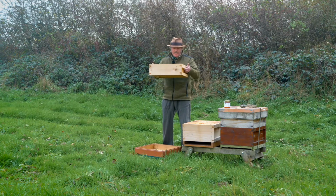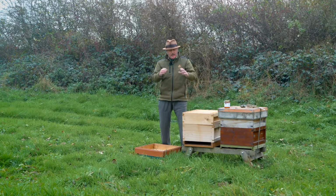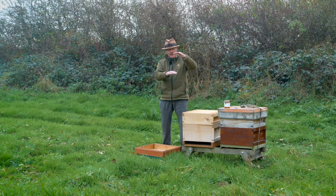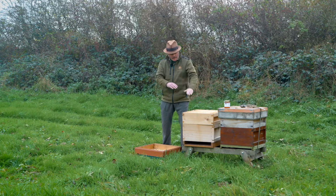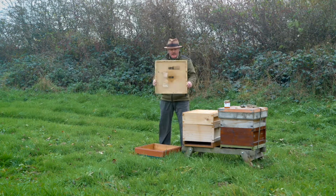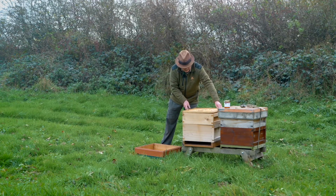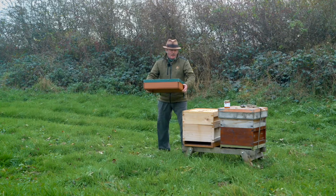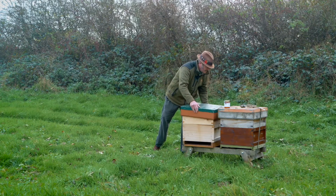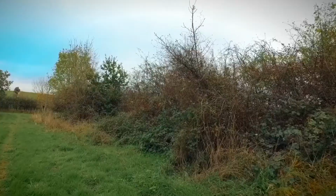The next part is the super. You can see that's much shallower, and this is where the bees are going to put the honey. The bees always put the brood nest at the bottom and the honey above it. So as the bees bring in the honey, we can stack more and more supers up on top of this as required. This is called a crown board. It sits on top of the hive. The last part's the roof, and the roof is just to keep the wind out and the rain.